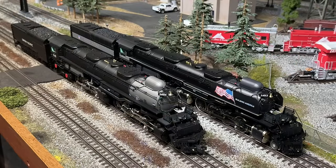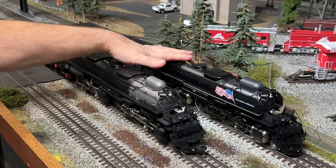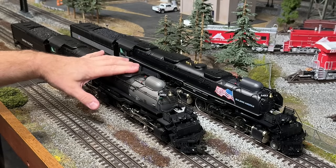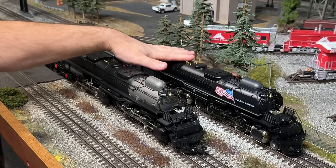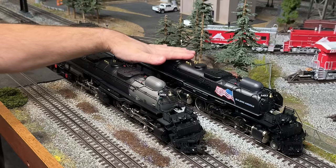Now, of course, the minimum required curve is the same on both of these, 072. No big surprise there. In fact, it'd be a surprise if the minimum curve was not 072. But lastly, let's talk about pulling power. Now, this is where it gets interesting. So the new Vision Line Big Boy actually has a little more pulling power than the old Vision Line Big Boy. The old one had 3 pounds, 15 ounces of pulling power. The new version has 4 pounds, 11 ounces of pulling power. So that's a pretty good improvement.